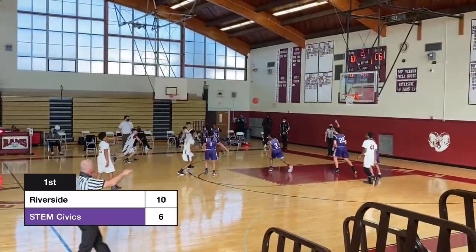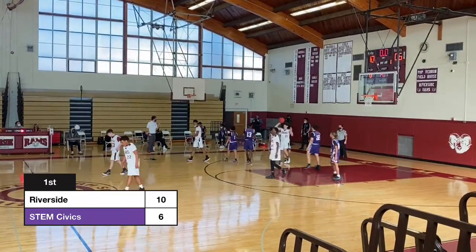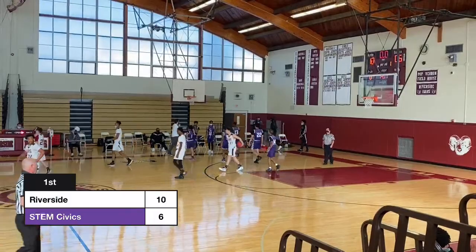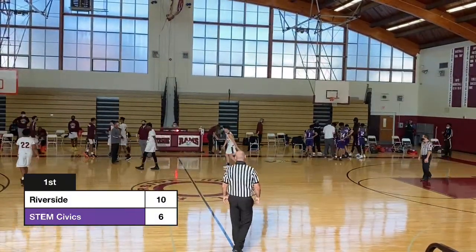Will it go? No good. Another shot at the buzzer. No good. Riverside will finish the first quarter up by 4 points against STEM Civics in the JV game.